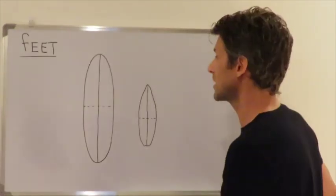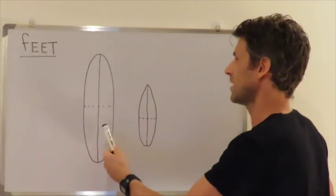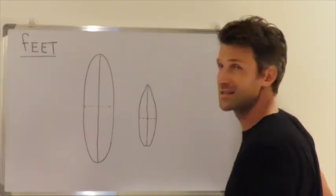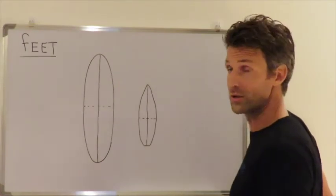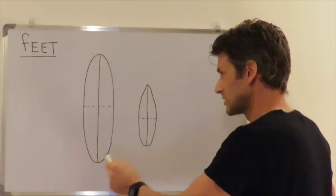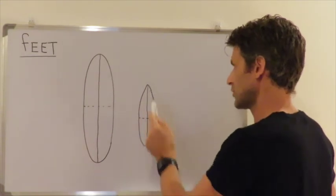Before we do, I'm just going to point out what I've drawn here. Basically I've got, in fairly simple terms, a long board here and then a shorter board here, okay? And on any surfboard, we have these lines that are common to all boards, all right? So if we take the long board here, we've got what we call the stringer line here, going down the center of the board. And then here we've got the stringer line going down the center of the short board as well.